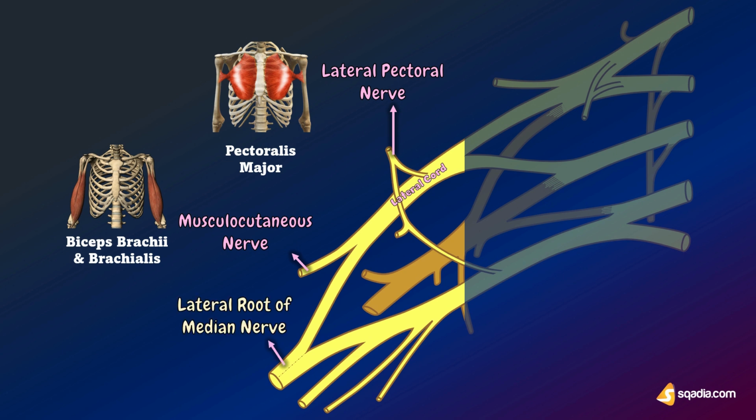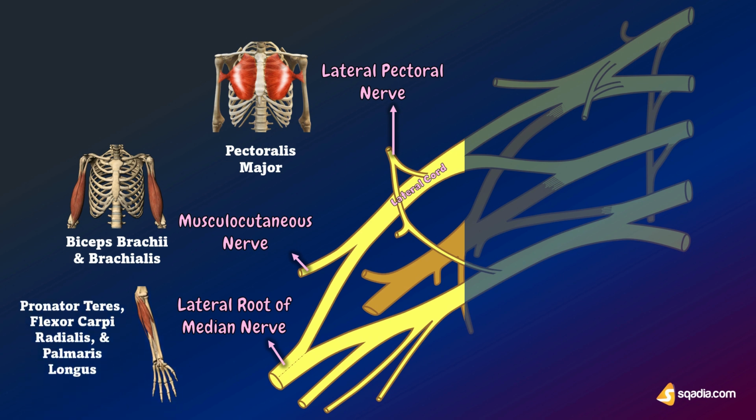Lastly, the lateral root of the median nerve arises from the lateral cord and supplies several muscles, including the pronator teres, flexor carpi radialis, and palmaris longus muscles. These muscles are important for wrist and finger movements and for rotating the forearm.